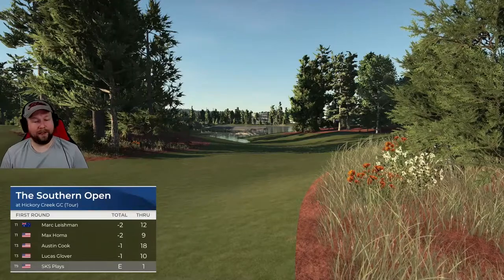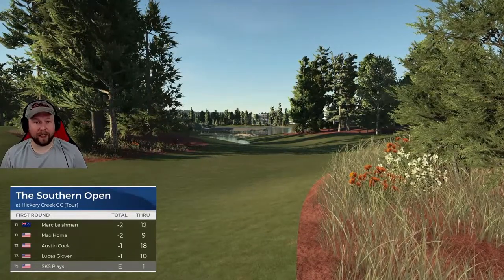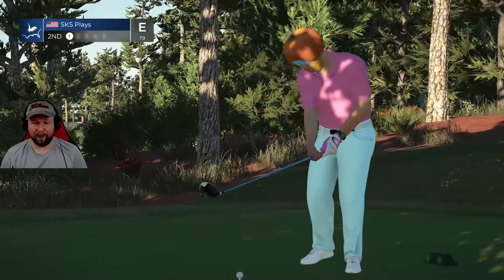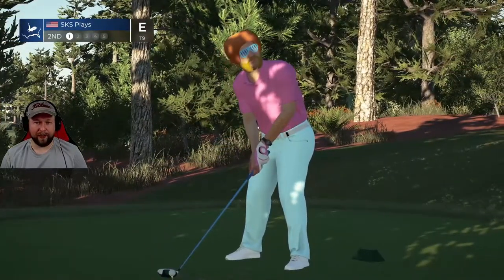That's more like it. 2 under, 1 under through 12. I'll take that. That is something we can attack. That also means the middle of the course is probably tough, probably the tough greens. But we got obliterated at the Shriners tournament.